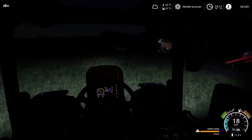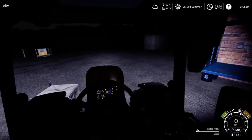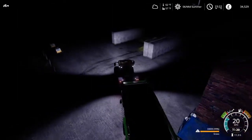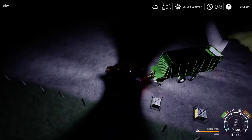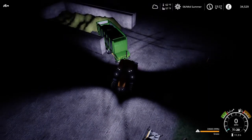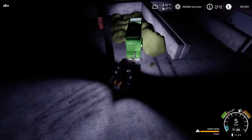Okay, so this is rough. I can't see anything. I can't see the swaths. Yeah, I can't see. So what I think I'm going to do is probably dump this last one and we're going to call it a day and continue on tomorrow and hope that grass didn't dry. Which, I don't know. I don't have a good feeling that the grass isn't going to dry. But unfortunately, I cannot see anything.